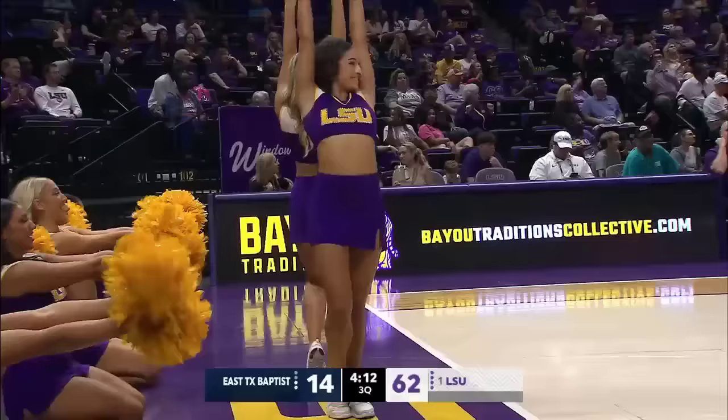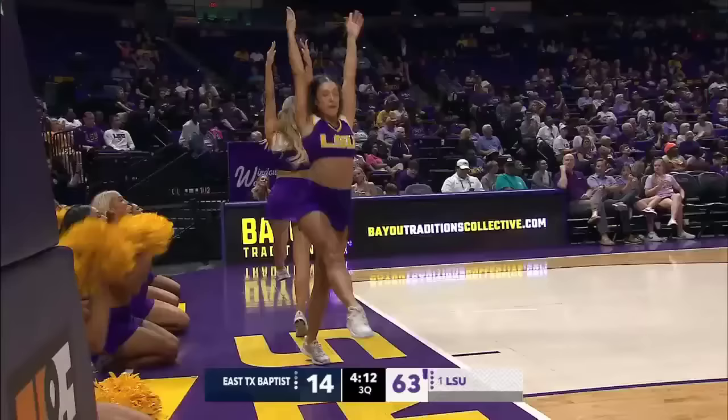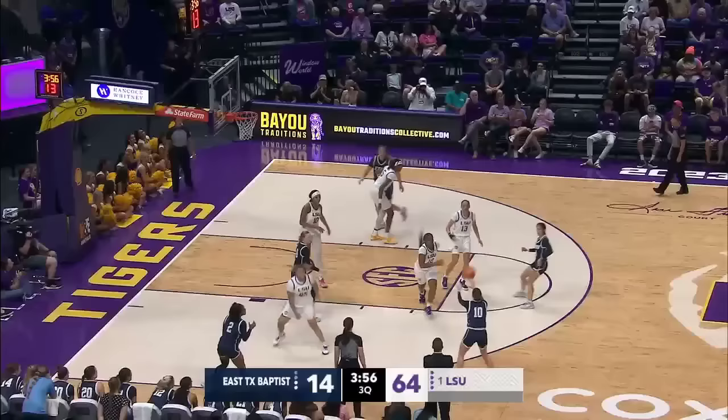LSU 48% from the floor. Only 4 for 11 here in the second half. East Texas Baptist 2 for 5. Turnovers 24 to 9. LSU with the 9 there. Free throw again good by Reese. And it's 64 to 14. The lead has grown to 50 with 4:07 to go in the third quarter. Loyola of New Orleans will be here next Wednesday for an exhibition match, 7 o'clock again, and again free to anybody who wants to come see it. A lot of folks took advantage of that tonight.